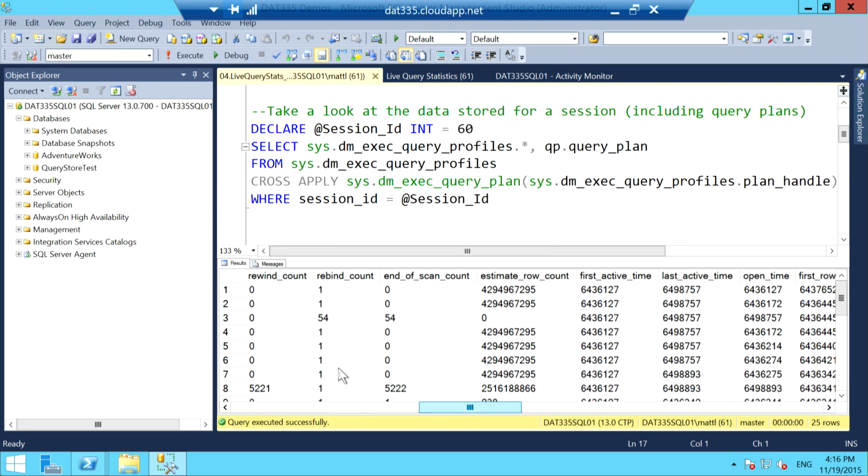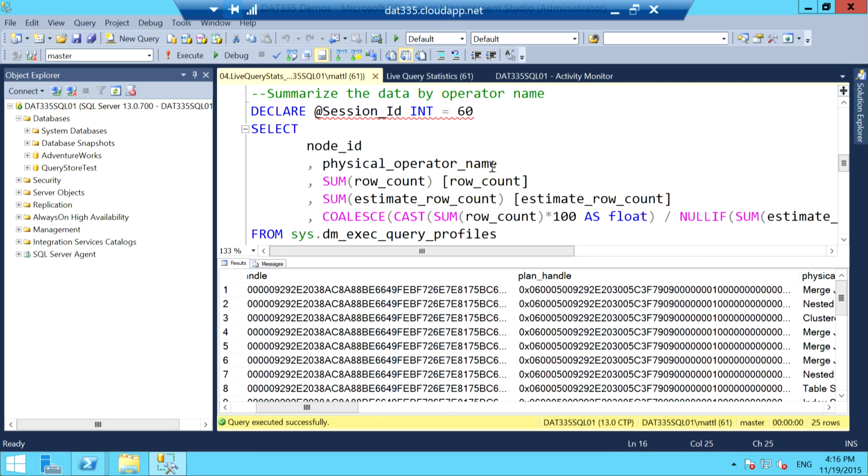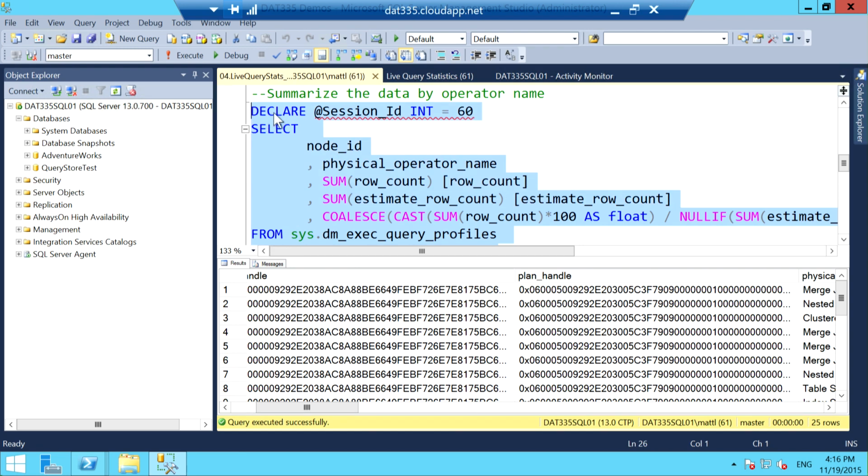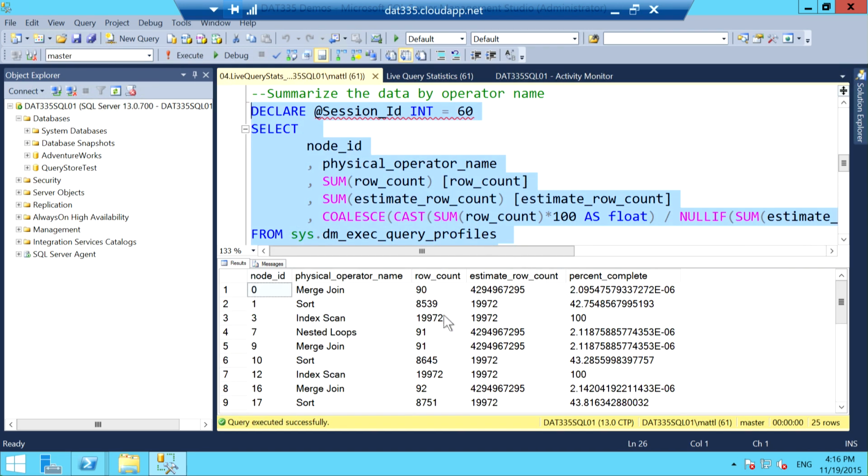So we get all the metrics, and we can even go further than that, where we can do some sort of summary of that data, where you can say, give me the operator name by certain nodes, and pretty much do exactly what the live execution plan is doing, and summarize the data and get the percentage complete out of the end. So you can just query this data and look at it in grid results like you would, or capture the data for storage, or later reuse, I should say.